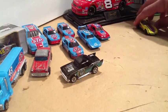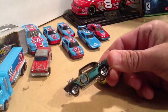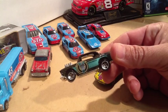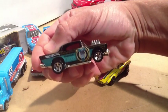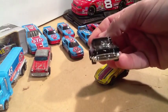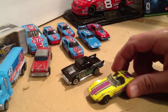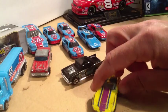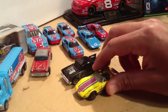Happened to stop by my local flea market now that I'm back home, and I picked up another '57 Chevy. I've never seen this one before. I believe it says Robo Zoo on the side of it. Slick black. Really nice shape. That was a quarter. And this Corvette, I believe it's from 1979. Matchbox. That was also a quarter.